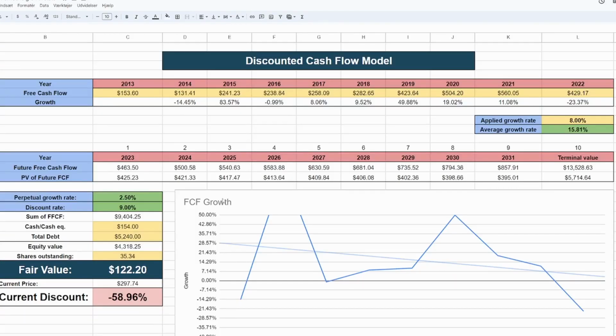The first one is the dividend discounted cash flow. We take the free cash flow from the different years. We then summarize all those together to get an average growth rate. I only apply a growth rate of 8%, even though the average is 15, but I think that's very, very high, and I can't think they can sustain that for an indefinite period. So I'm thinking more conservative in terms of 8%.